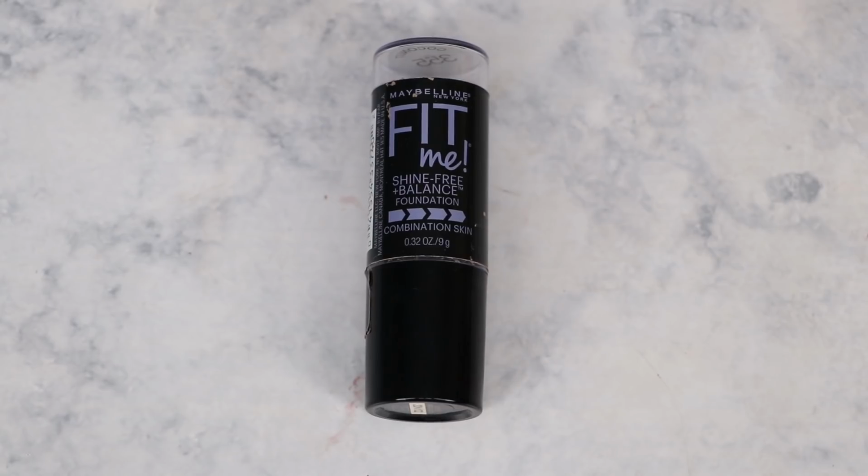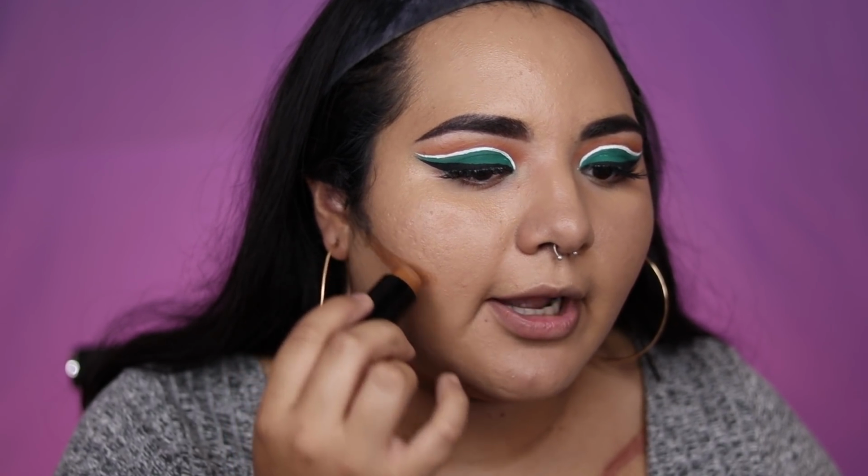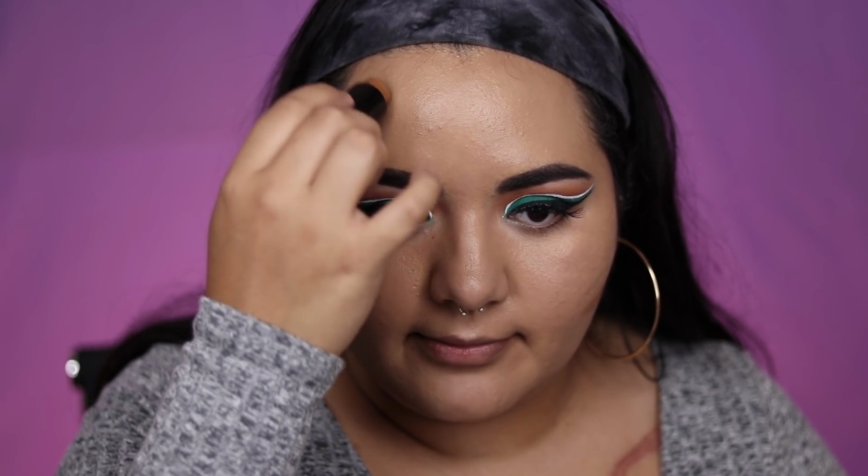So I'm gonna go in with my Maybelline Fit Me stick foundation, and this is in the shade Coconut 355, and I use this just for contouring in the summertime when I'm a little bit warmer. I'll just do a little bit here, a little bit here, and so you're just gonna blend this out.